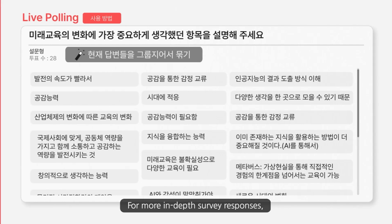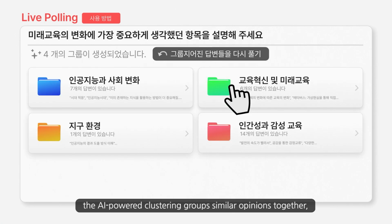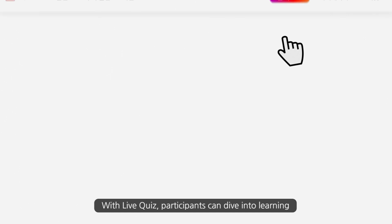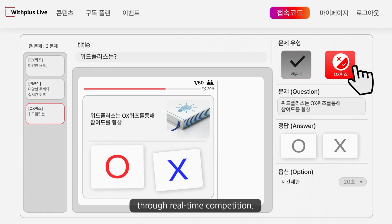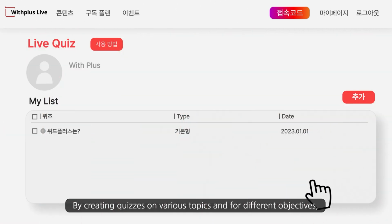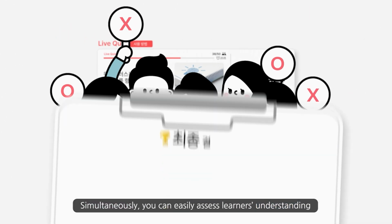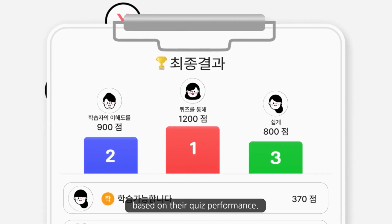For more in-depth survey responses, the AI-powered clustering groups similar opinions together, giving you a clearer understanding of the overall sentiment. With Live Quiz, participants can dive into learning through real-time competition. By creating quizzes on various topics and for different objectives, you can boost participation and focus through healthy competition. Simultaneously, you can easily assess learners' understanding based on their quiz performance.